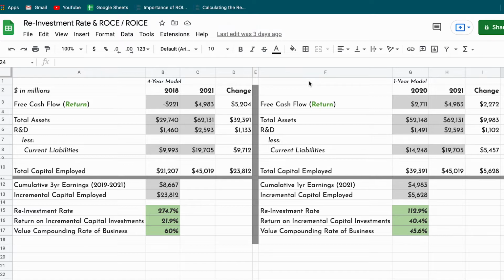But because Tesla was unprofitable 10 years ago, for now I'm using a 4-year model and a 1-year model. It doesn't really matter what time frames you use, but it's good to have at least one long-term time frame and one short-term time frame, so you can contrast the difference between the company's long-term and short-term reinvestment rate. So with Tesla, we'll focus on the left side first.